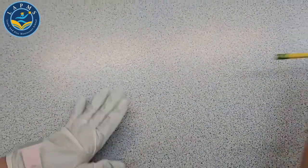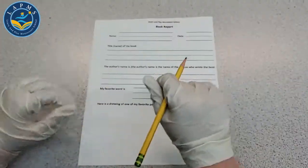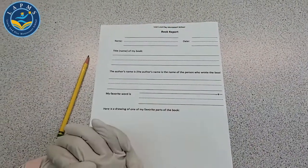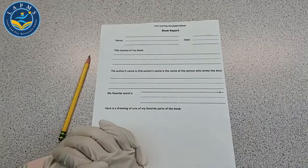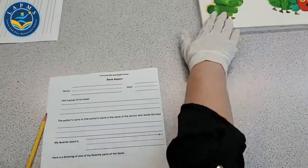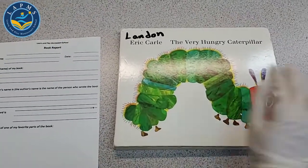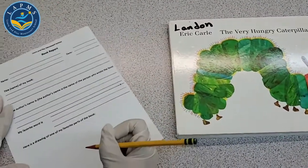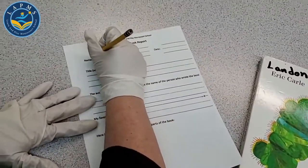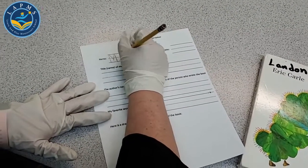Oh, guess what? Our book report. Now, I have a wonderful book, and pretty soon Miss Amarita is going to talk to you about the life cycle of the butterfly. But we have a book, The Very Hungry Caterpillar. So what do we do with our book report? We don't forget your name.